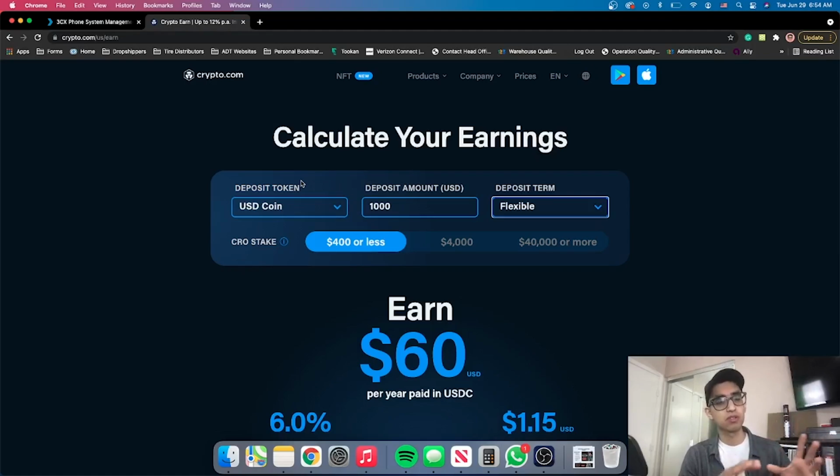But anyways, let me show you guys here on the screen how this USDC crypto calculator works. Okay, so this is the website we're talking about, crypto.com. They have a calculate your earnings calculator. You have to keep in mind that the deposit token has to be USDC. I'm gonna put that we're gonna deposit $1,000 in a flexible account.